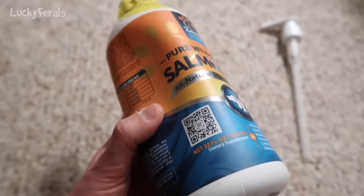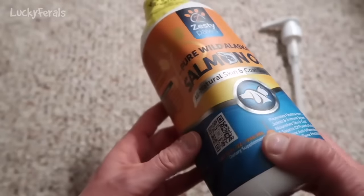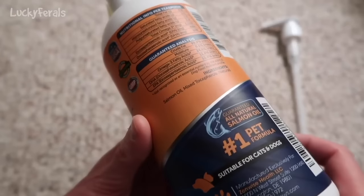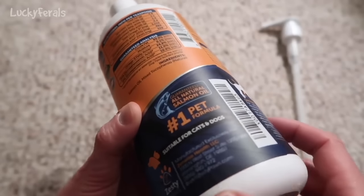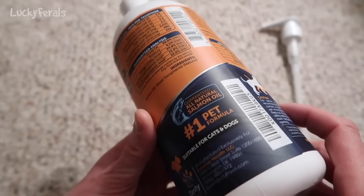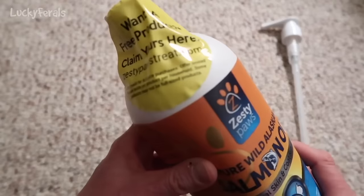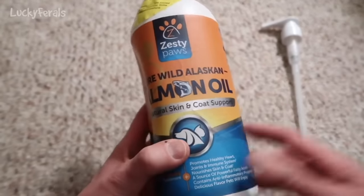That's interesting, because I would think that if it's pure salmon oil, that it would be suitable for humans too. I mean, are there different grades? Is there like a pet grade and then a human grade? That's real interesting. It says, want a free product? Claim yours here. So, yeah, this is cool.